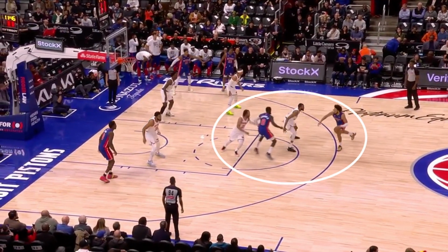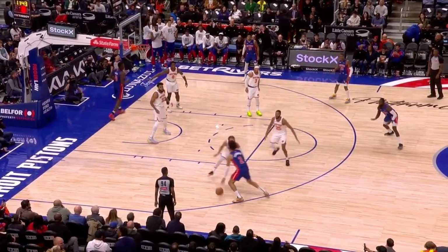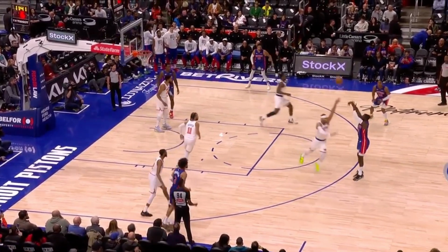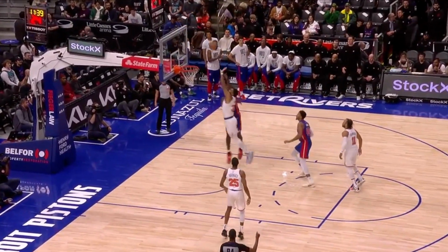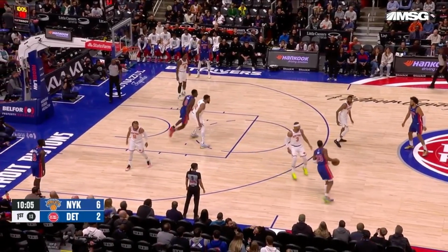Then you're going to see a guard screen here. And this is just going to be a natural switch. If you were watching my previous videos, you know that we struggled with our communication on guard screens. And then in this game, it's basically flawless across the board. So just good rotations, good communication, just good defense all around.